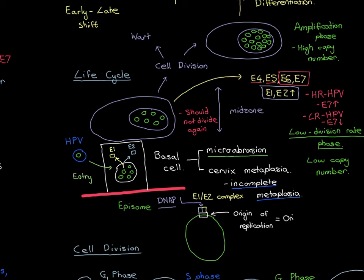The virus starts to express E1, E2 at a higher level than before, and also the other early proteins E4, E5, E6, and E7. We don't understand fully why this happens, but E4, E5, E6, and E7 are only expressed once it's undergone a bit of differentiation. They're not expressed in the basal cell layer, only in the mid-zone layers. E4 and E5 we drew a great big cross across, we don't know much about those. E6 and E7 we saw are incredibly famous, incredibly powerful proteins.